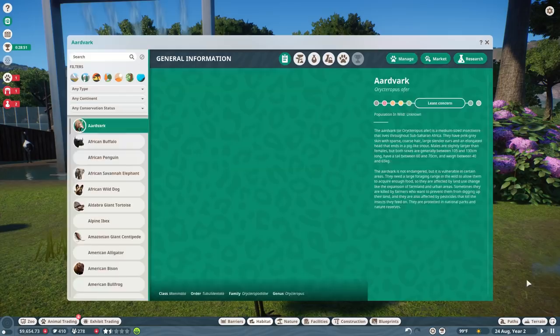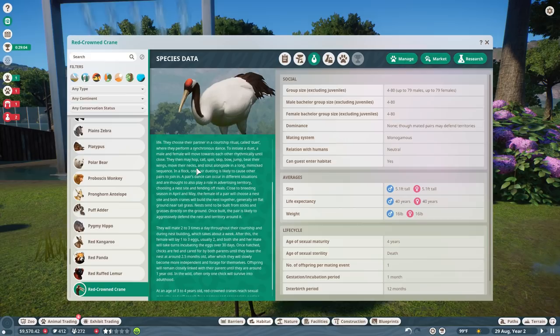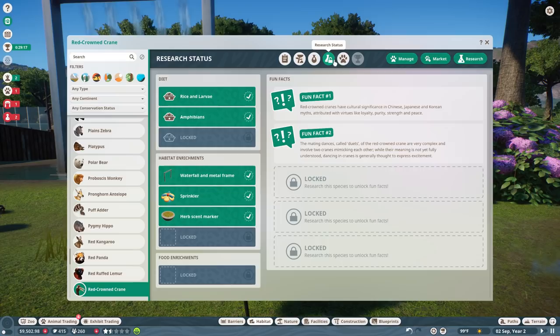All right, so if I wiggle over here, social needs, natural habitat. Let's see, vulnerable species. Is it reproduction? There's a lot about how they mate because they do that really fascinating dance. One day you and I are going to see that in person. It sounds like Japan's the best bet for that. Yeah, they're residents there. So right now they're eating rice and larvae and amphibians. Fun fact number one, red cranes have cultural significance in Chinese, Japanese, and Korean myths, attributed with virtues like loyalty, purity, strength, and peace.